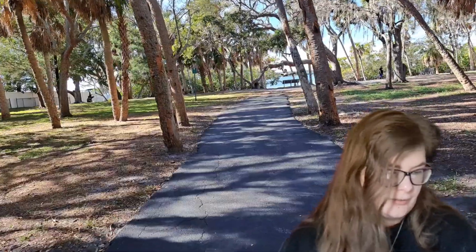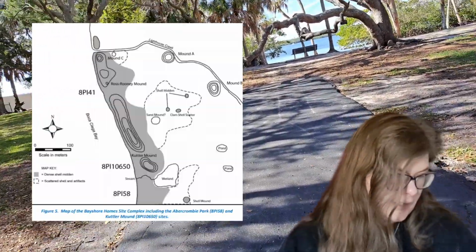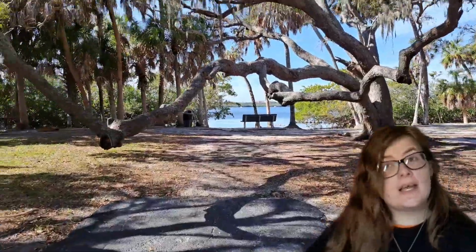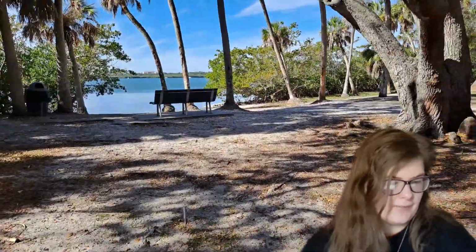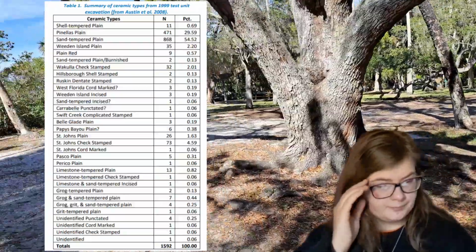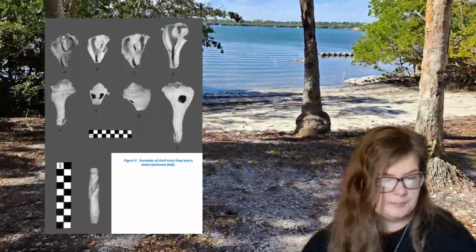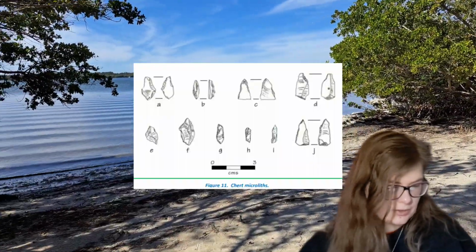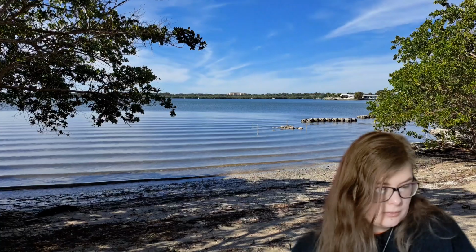There's quite a few figures. So technically the Cutler Mound and Abercrombie Park are part of the Bay Shore Homes complex. And then there's a figure 5 that kind of shows that area. The excavation of the Cutler Mound started with about 247 meters deep, and they found many items. There's a whole table 1, multiple shell artifacts, bead artifacts, faunal remnants, as well as other shells. There's also multiple figures, 7 through 11, that were examples of artifacts.